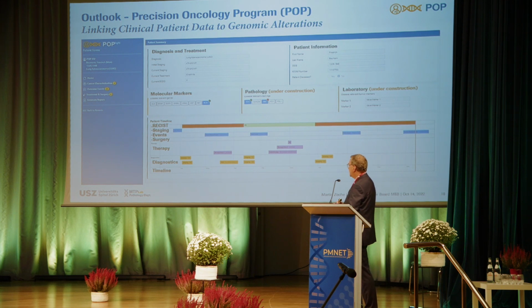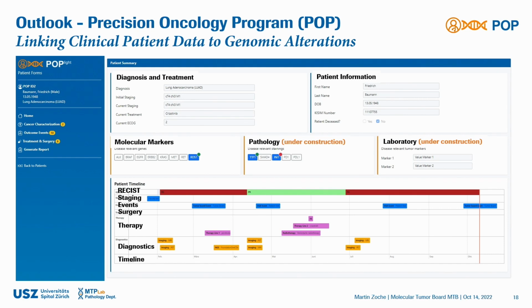This is my last slide, giving you an outlook of what will be possible in future, because the Holy Grail still is linking all the genomic alterations which we have already in databases. This is easy to maintain. You have seen the OAPL format. It's very easy to put this information into databases. But it's much, much more difficult to put in all the clinical patient data into a database. What was the treatment after we have done the tumor board? What recommendation we have given from the tumor board has to be captured.